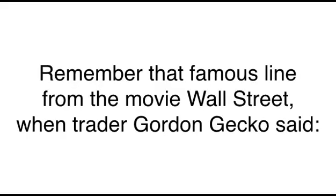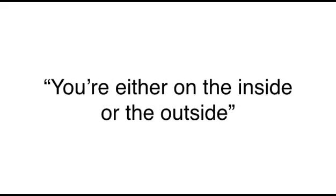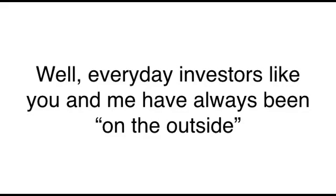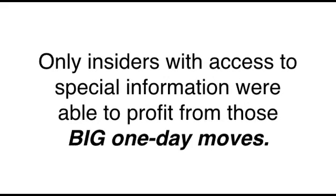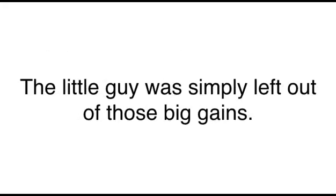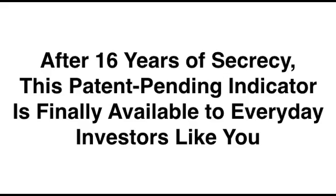Remember that famous line in the movie Wall Street when trader Gordon Gekko said, "You're either on the inside or on the outside"? Well, everyday investors like you and me have always been on the outside. We only got the burnt stick. I'm sure you've noticed this too, right? Only insiders with access to special information were able to profit from those big one-day moves. The little guy was simply left out of those big gains. That rigged game ends today. After 16 years of secrecy, this patent-pending indicator is finally available to everyday investors like you.